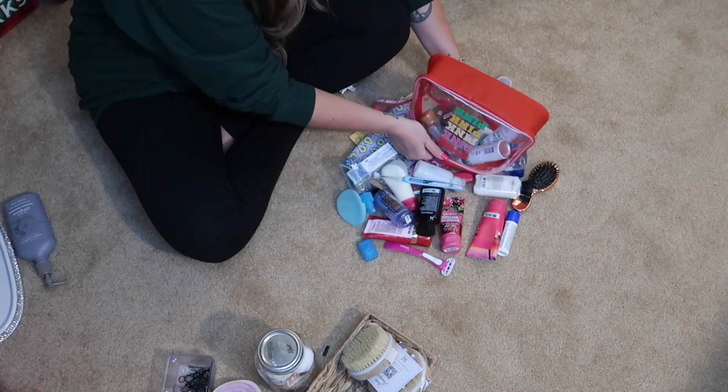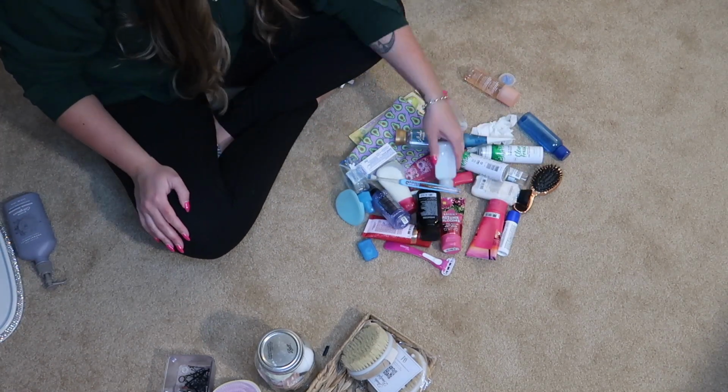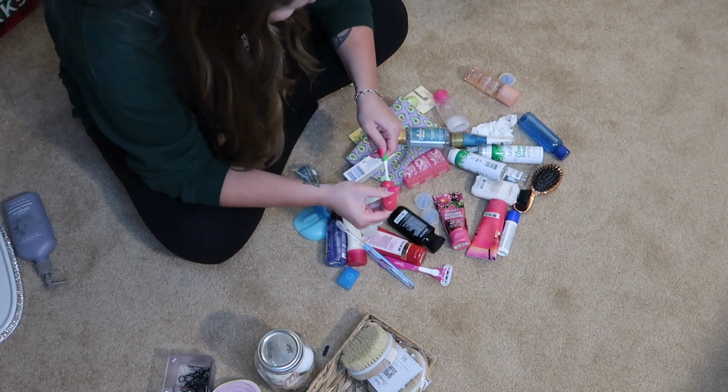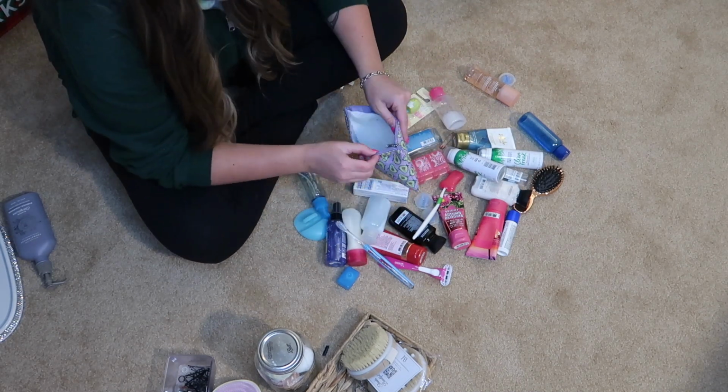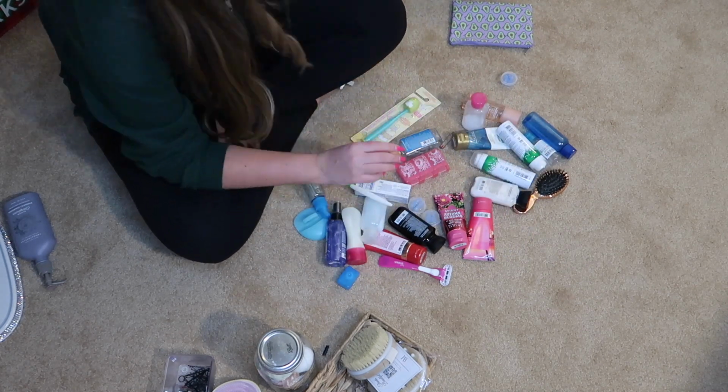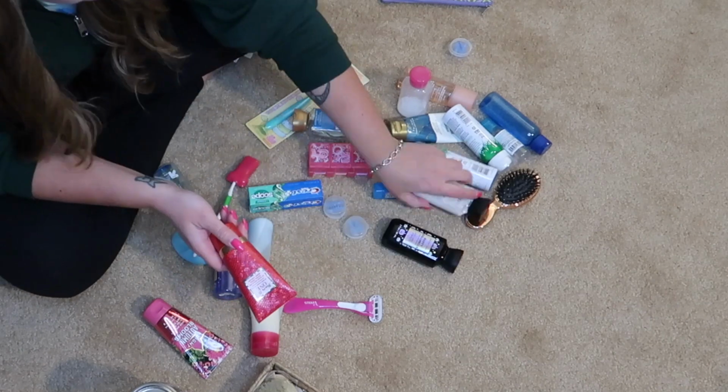And then while all those are drying out, we are going to move back to some bath and beauty organization. I had a few more bins of products I wanted to go through. This one here, I keep all of my travel size products in.